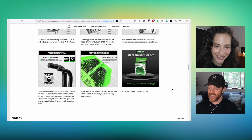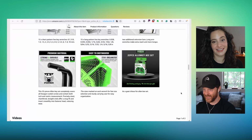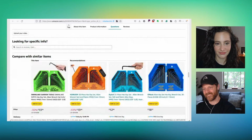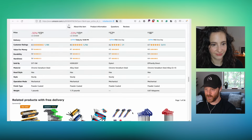There's a typo. Number one, it is a great choice for Allen Kex set. They didn't write hex, they wrote Kex. That's wild. Yeah, successful in spite of themselves. That's actually really fascinating.